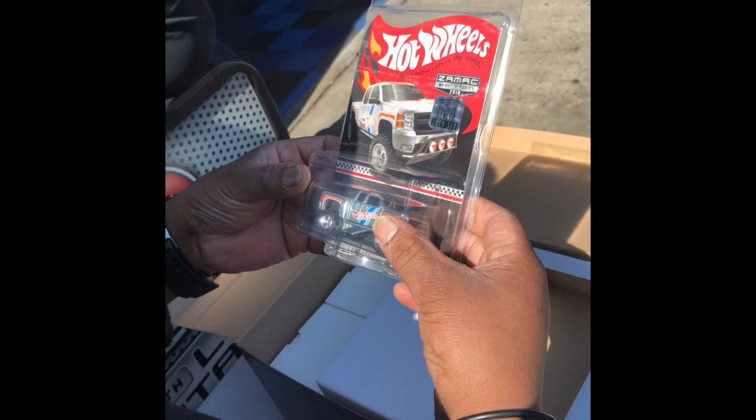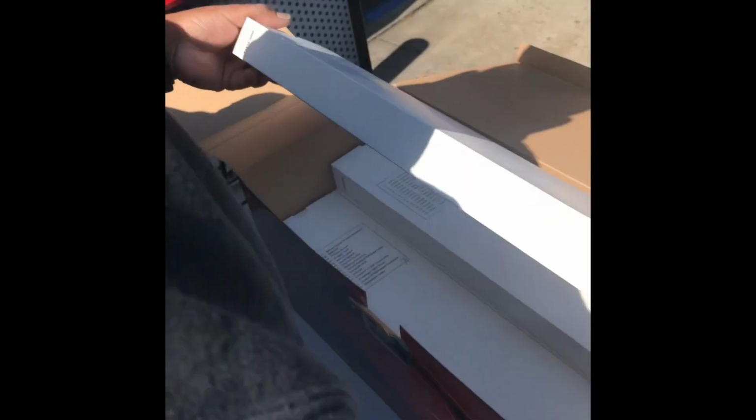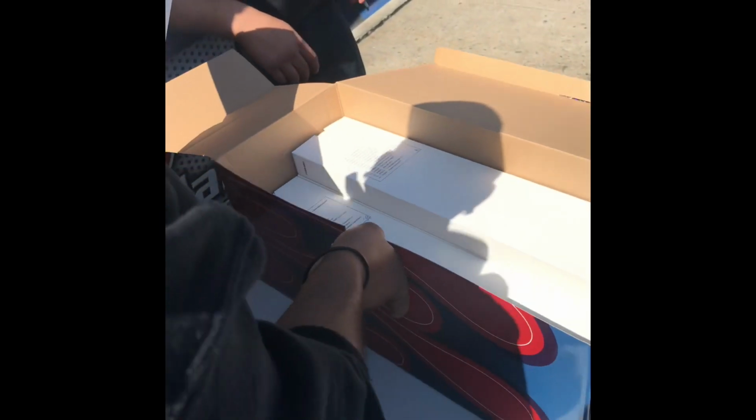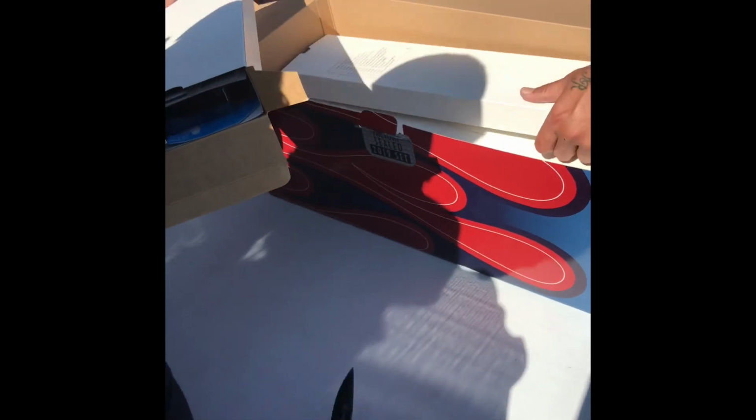Wow, a great mail-in. I'm a little jealous now. I should have ordered that. That's the Silverado, bro. Yeah, dude, that's what's up. Oh wow, they come all individual, sleeved up. I guess we gotta unsleeve it.